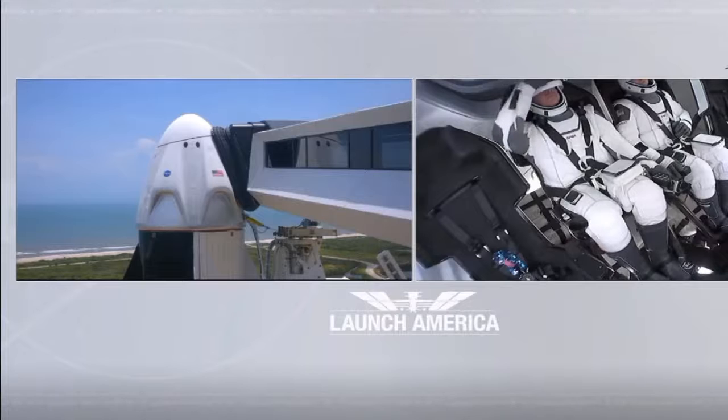So if you tuned in the other day, this is one of the first things that they do once they get inside the vehicle. This is just to make sure all the communication systems with the Dragon spacecraft, with the suits, everything are working. They're able to talk to and hear everybody on the ground.